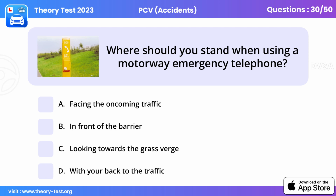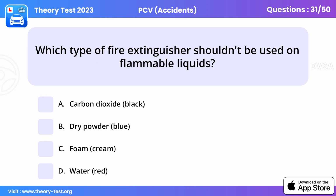Question 30. Where should you stand when using a motorway emergency telephone? Facing the oncoming traffic.